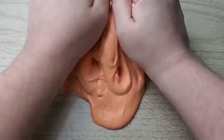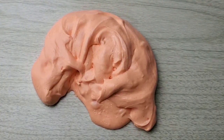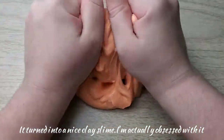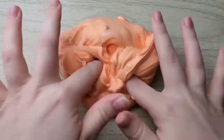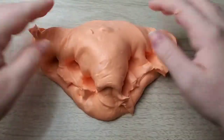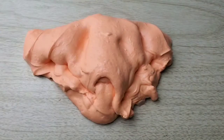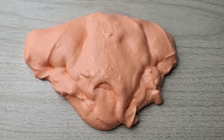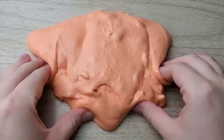So hopefully, once I can get these mixed in, I will leave a little footnote below this to tell you guys how the texture is and everything like that. But right now, I'm gonna have to rate this like a 3.5 to a 4 out of 5. It's a super nice slime, but the whole experience of trying to get this mixed in and the container and all that good stuff, I just have to take off at least a point for that.